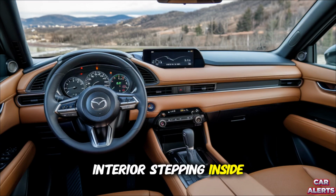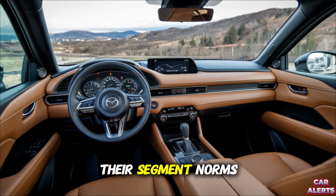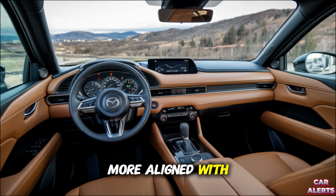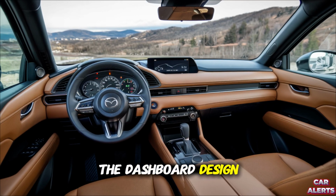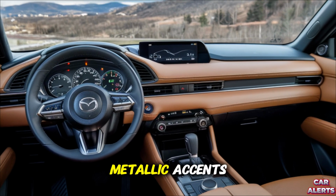Interior. Stepping inside, the 2026 BT-50 showcases why Mazda often receives praise for interiors that rise above their segment norms. Unlike some utilitarian competitors, the BT-50's cabin feels more aligned with a premium SUV than a stripped-back truck. The dashboard design features a wide horizontal layout with soft-touch materials across upper surfaces, stitched details, and metallic accents depending on trim.